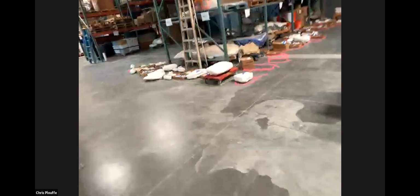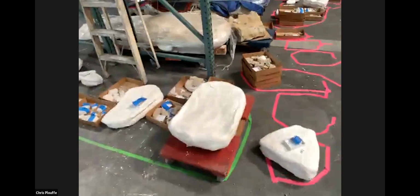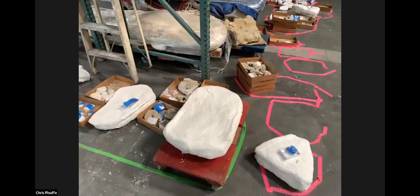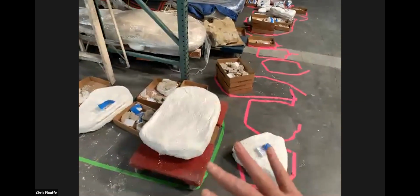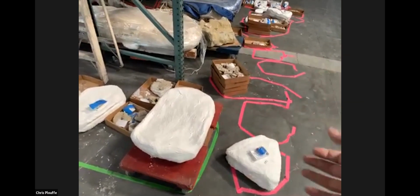And Chris, one of our members just asked, can you explain what a jacket is when you were talking about the fossil jackets? Yeah, so a jacket is when we find a fossil out in the field. What we do is we encase it in burlap soaked in plaster. So we delineate how big the fossil is. And then we add toilet paper on top of the fossil to protect it. And then we add another layer of newspaper to add more protection to it.